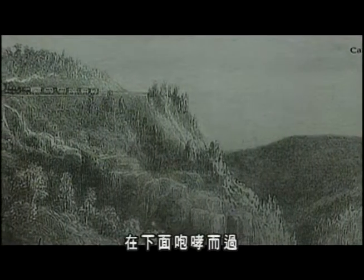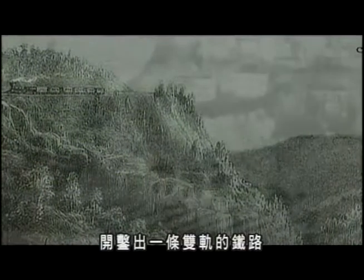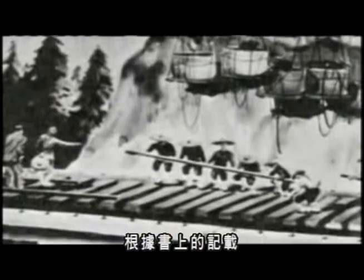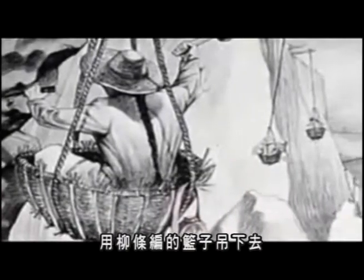To dig a railroad on the cliffs, records indicate that the Chinese laborers lowered themselves in suspended bamboo baskets, beating and drilling the rocks with hammers while suspended and placing explosives inside the rocks.